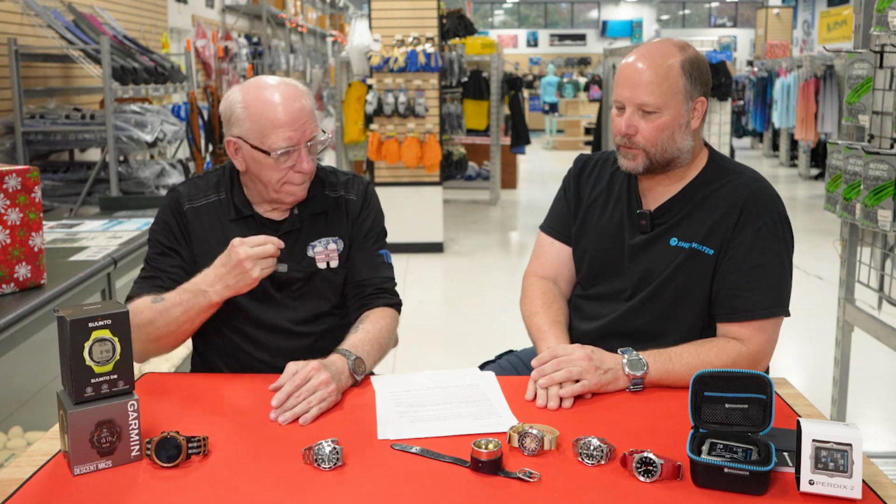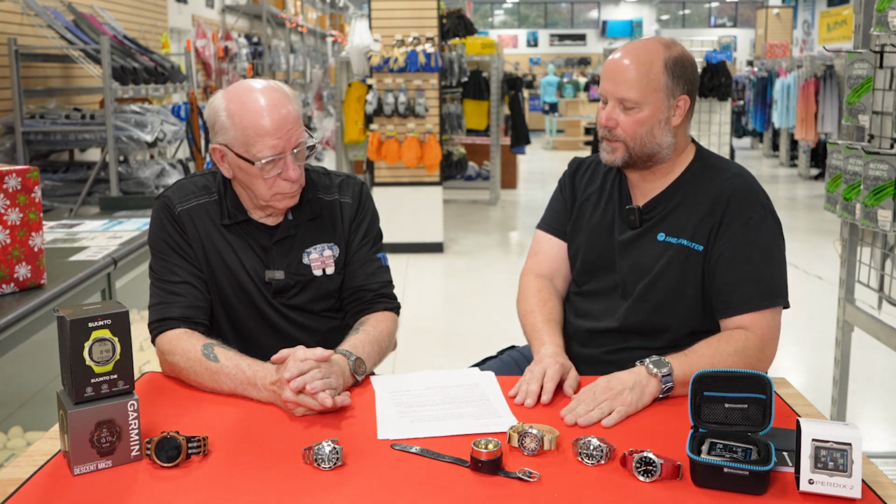Anything that you're going to be able to do a water activity, a water sport with, whether the watch is water resistant or waterproof, which there's a difference between the two. So a basic Timex or something might be water resistant to 25 or 30 feet, whereas a DOXA is going to be 300 meters or something. So they're going to be different.